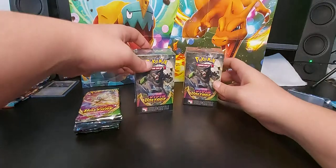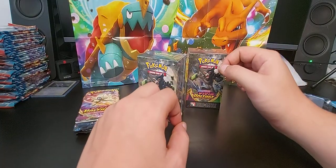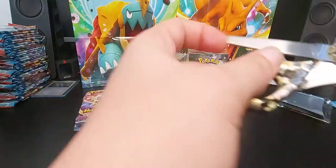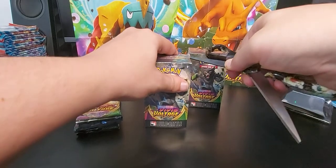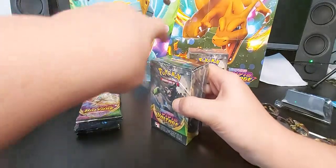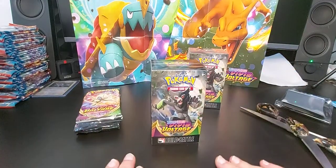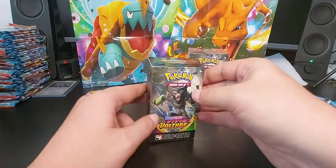I don't know, but let's get into opening it, since we kind of blew through our 2 minutes of talking. I'll use a pair of scissors here to cut into the box. All right, there we go. Guess I can't be saving this box. And pulling off the fresh plastic, drum roll please. Let's get it, bro. Is it gonna be a Charizard?